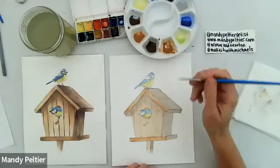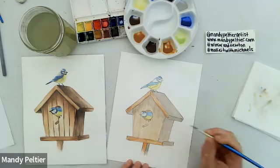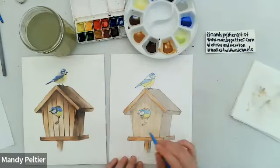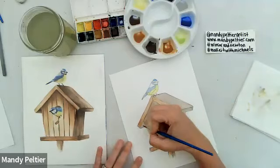All right, and then I'll do the post down here using light brown. So we're just following the pattern we've already established with our paint colors. And now I'm ready for the dark brown. So I'm not going to ignore this little triangle like I have been. I'm going to start with a little triangle by just applying dark brown to it.